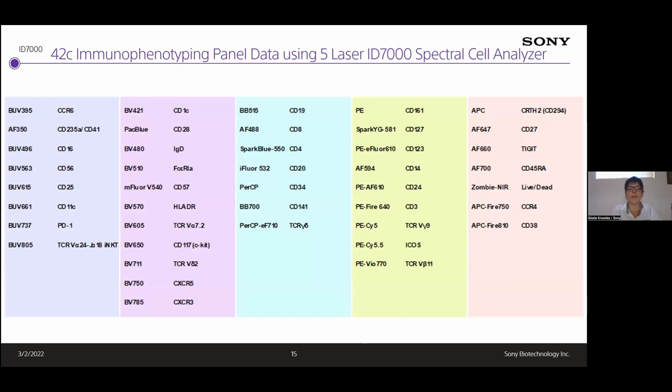So this is our current demo panel, 42 colors with a 5 laser bench. And you know, the usual suspects, as well as some different ones that are available for you. And we have a 50 color demo panel for the 6 laser system. And we have a lot of publications coming out with our users now, which is awesome, of 40 colors and greater. So it'll be a lot more availability of some of these things.